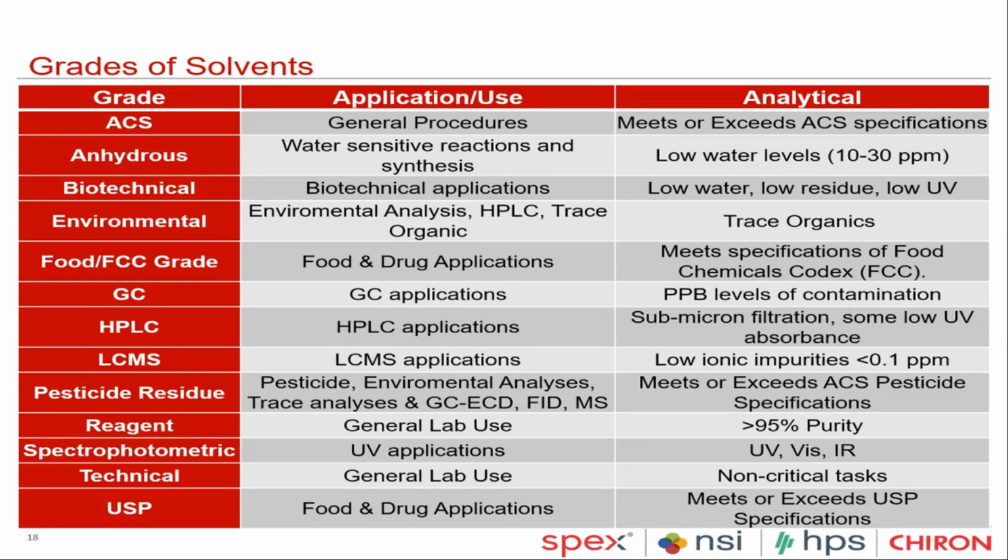If you are doing very, very delicate LCMS analysis, then you might want to consider LCMS solvent grades, or pesticide residue grades for GC and GCMS. So each type or grade of solvent will have its different applied use or suggested use and its analytical benchmarks or analytical properties that would be helpful. So if you're going to be using it for, let's say, UV-vis, you want a spectrophotometric grade, so you can use it with UV-vis applications.